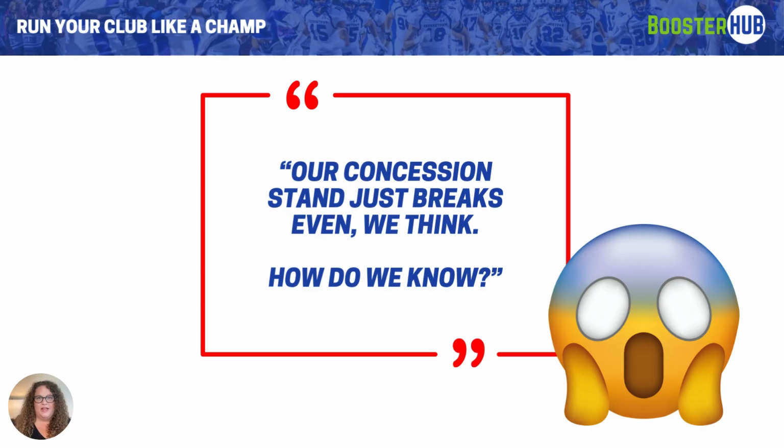So one of the most frightening things that I hear in our Booster Hub demos and talking with booster clubs is our concession stand just breaks even. We think, actually, we're not even really sure. How do we know? And we see this in a lot of concession stands. One group buys the supplies, another group sells it. No one actually looks at what happens to see if it actually makes money. Are nachos profitable? Is popcorn profitable? If we get Chick-fil-A, are we going to make money on that?